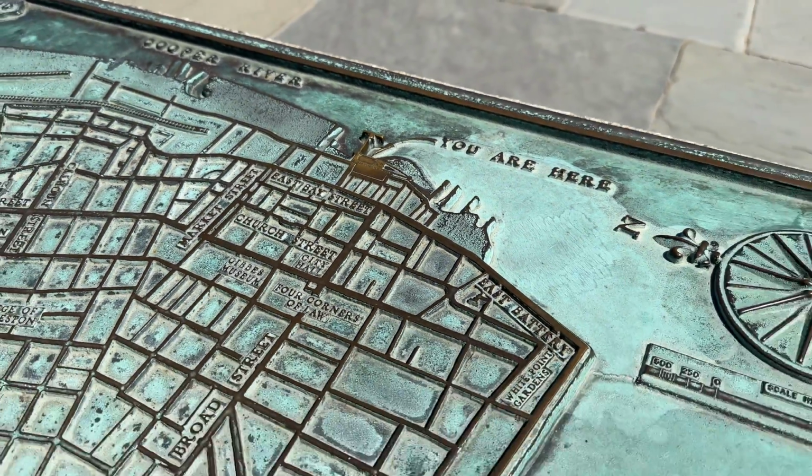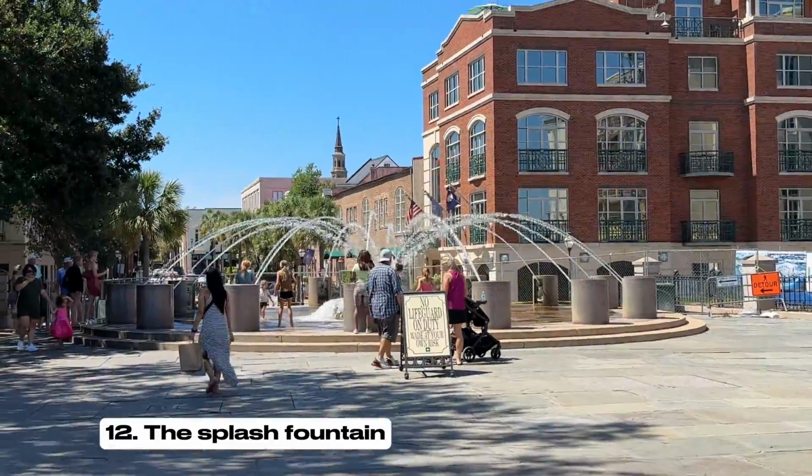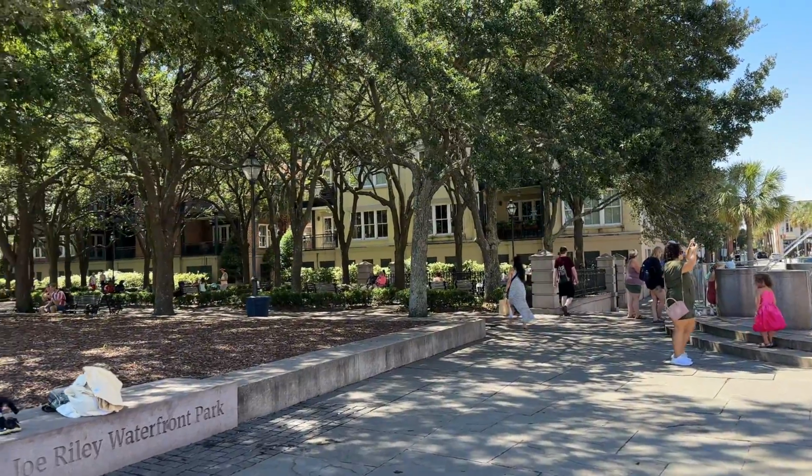Next up, we have this splash fountain that can be found within the waterfront park, located off Concord Street. Both children and adults can splash in its waters during the hot summers for free.